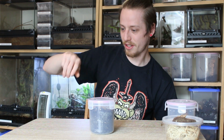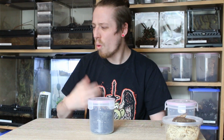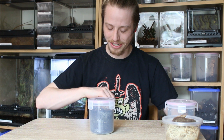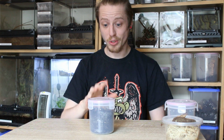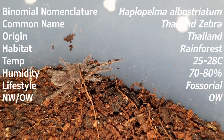You skewer them and cook them over an open flame, and they're ready when the hairs fizzle off. That's how you know they're ready. Why do I know this? Beautiful tarantula from Thailand, as it probably goes with the name, but the issue is it's a fossorial. It likes to burrow. I'm probably not going to see this one for a little while.